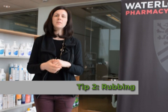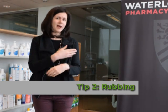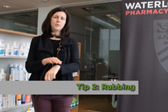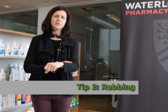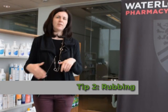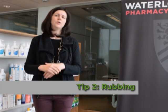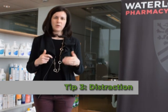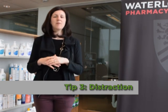It's great. Other things that you can do if you don't have the patches or don't want to use them, if the child's getting a vaccine, say in the upper arm, you can rub the lower arm before, during, and after. Similarly, if they're getting a vaccination in the upper leg, you can rub the lower leg before, during, and after. You can also distract them with things like video games, have them blow bubbles.